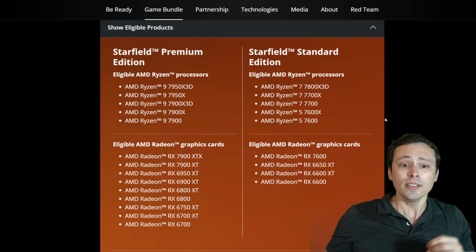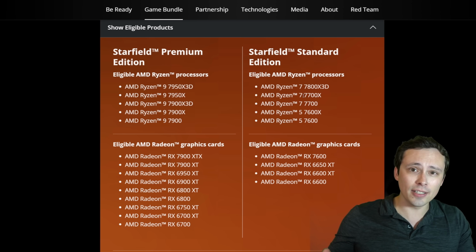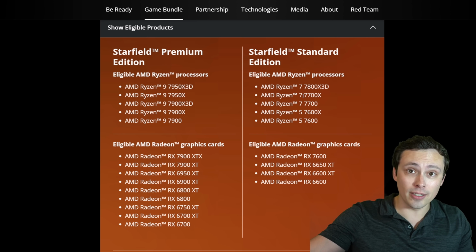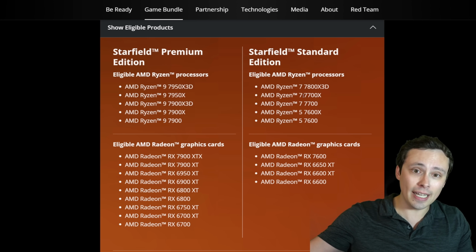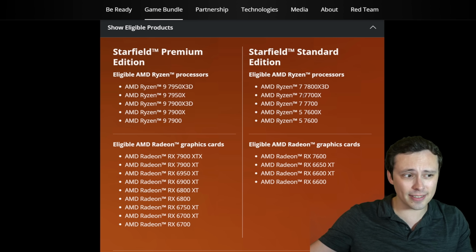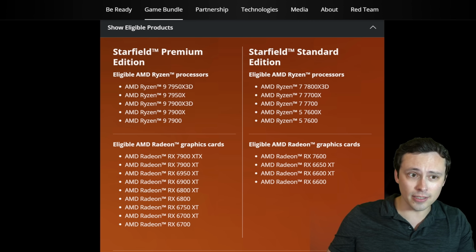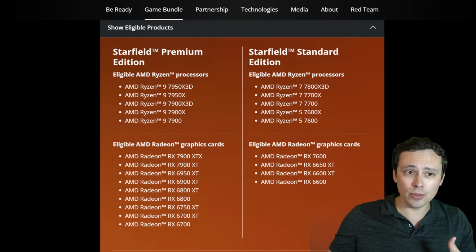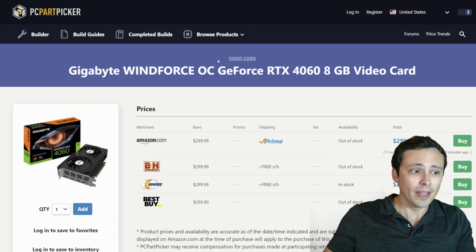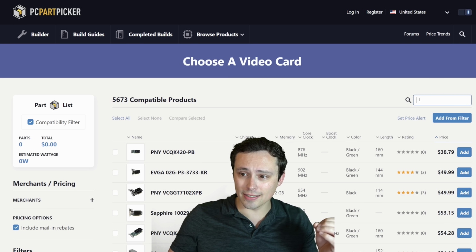In other words, I usually don't factor game bundles into the value of a GPU. But if it is a game that you will buy regardless, then the value of the game bundle should be factored into your buying decision, because then it is actually saving you money. So if you were already planning on buying Starfield, then the AMD GPUs in today's recommendations have a little bit more going for them in the value proposition, and that is something that we will consider here.